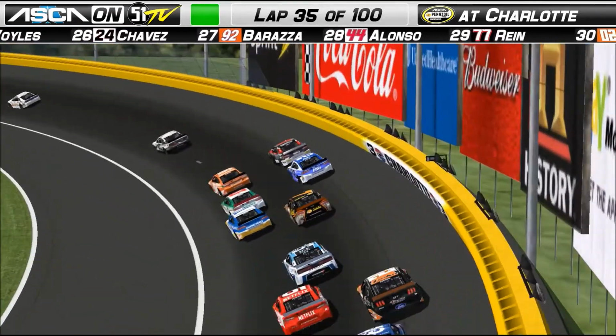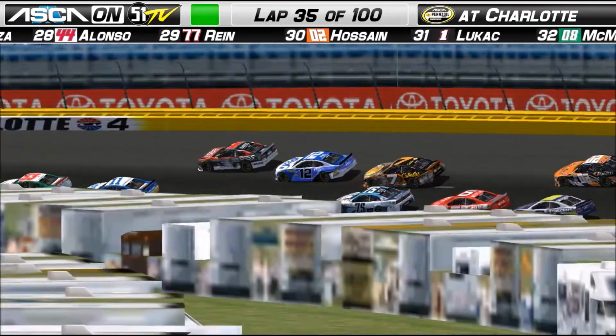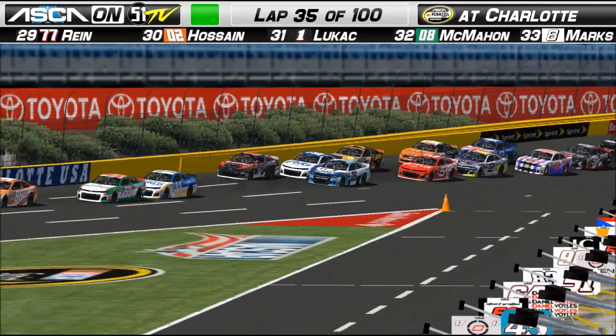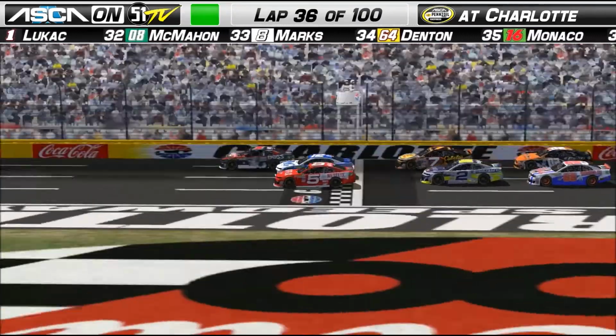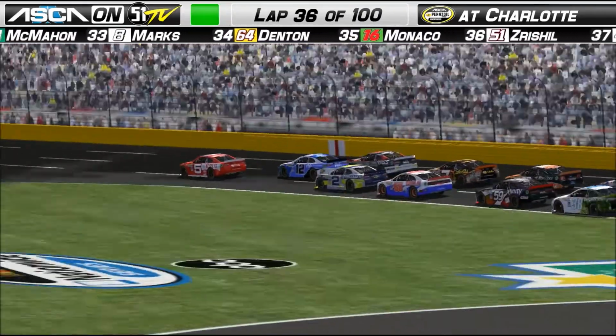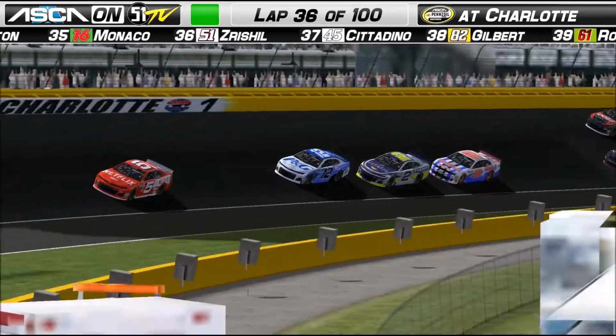And while there's plenty of room to race, this is mainly a 2-groove racetrack, with the outside line having some success off of the corners, but it's mainly the inside line that you want to be racing around in. For Lukac, he's just trying to get out of the way, but with a car that slow, it's going to be nearly impossible to not impede someone's progress.